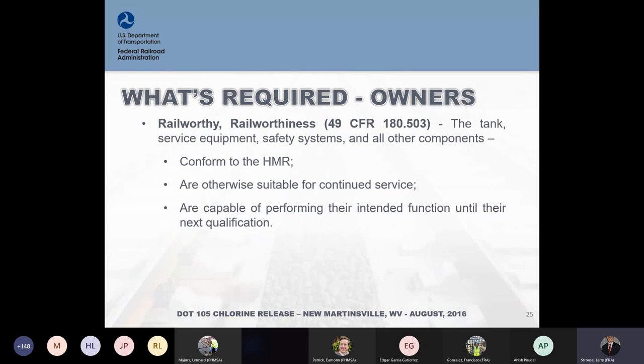What is railworthiness? Well, here again, there is a definition in 49 CFR 18503 in this case. The tank service equipment, safety systems, and all other components, one, conform to the hazardous materials regulations, two, are otherwise suitable for continued service. And this is where pre-existing cracks in high stress locations on a tank car that's manufactured from low toughness steel, such as non-normalized TC-128, would probably pose a risk that if the owners knew about the risk, they would probably not be inclined to continue using without some type of repair. And three, are capable of performing their intended function until their next qualification.